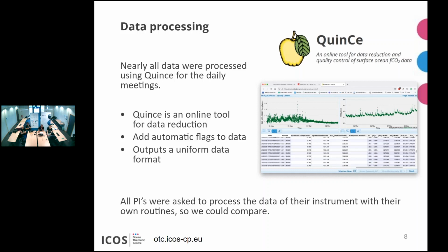And in addition, of course, we asked all PIs to do their own data processing, so that we could compare the output from Quints with the output from the PIs, who of course know their instruments best. And already there we could figure out some problems with Quints. So Quints really learned a lot over the last 2 weeks.